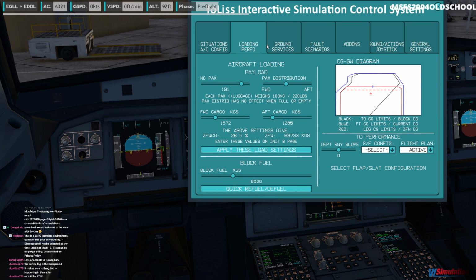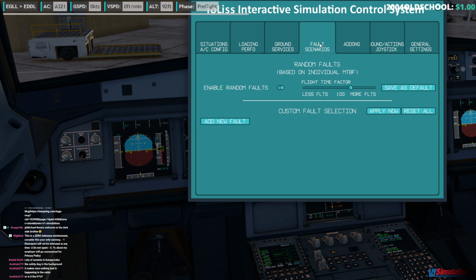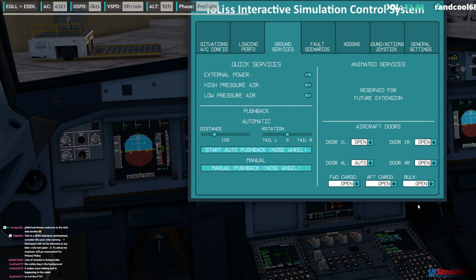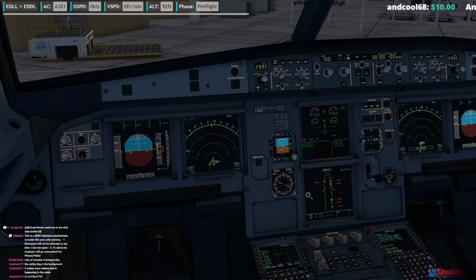9462, vacant right then left. We have 8,000 for fuel. Let's go ahead and close some of these cargo doors here. We'll go ground services. We'll start closing up the cargo bins. Then we'll do the rest of our pre-flight.